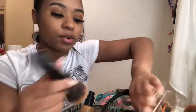Okay, next we'll be going into concealer, of course, and I still kind of got makeup on my hand, but I will be going into the NARS concealer, and this is the Creamy Beige in the color Caramel.